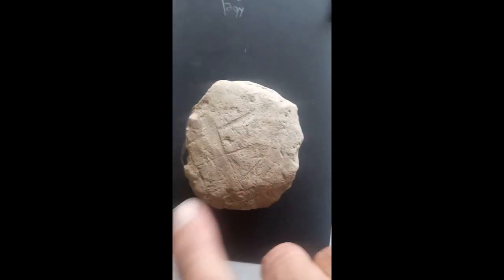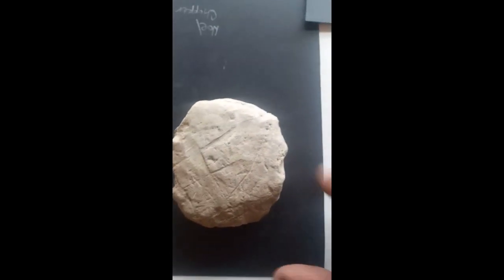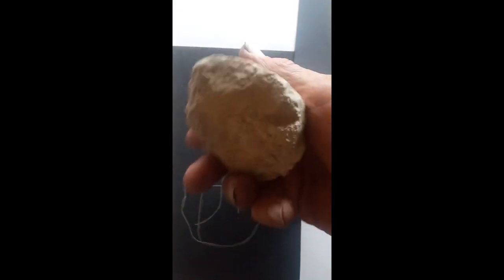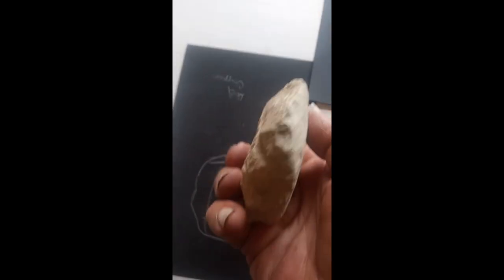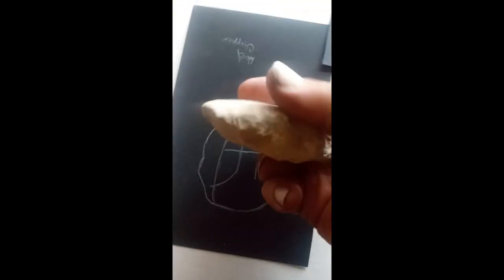Now lastly, and this one really intrigues me, let's put this down here. You can see everything that's going on here. There's a lot going on this particular disc. Now this is two purposes. This is also a tool. See how it's beveled? It has been brought to an edge, and it was either used for chopping, or could have even been used for planting. Here is what is on it.